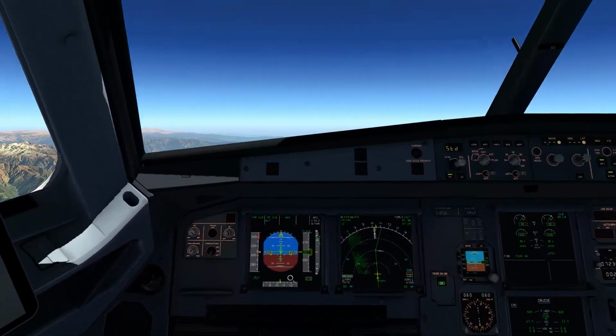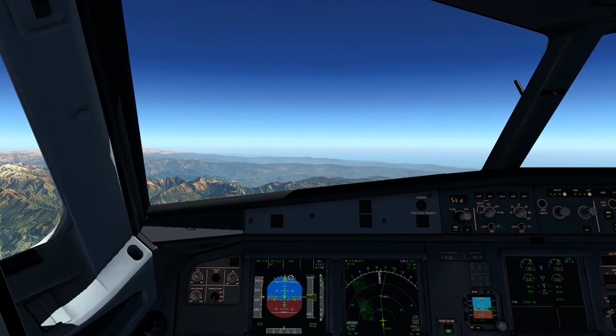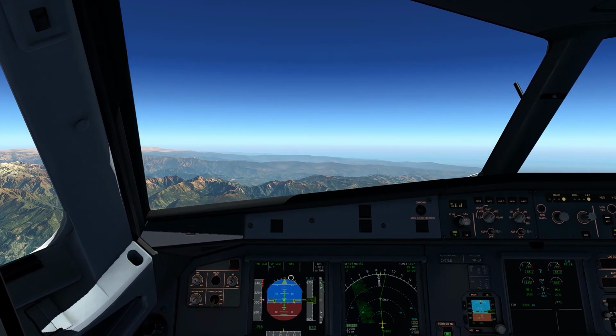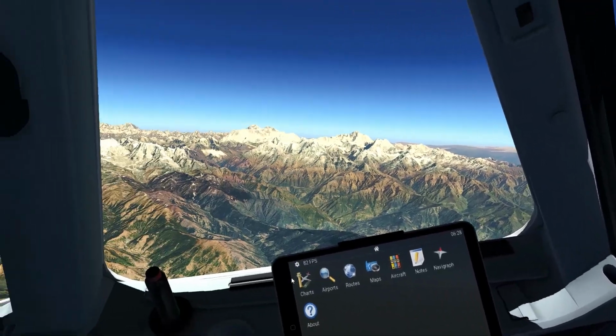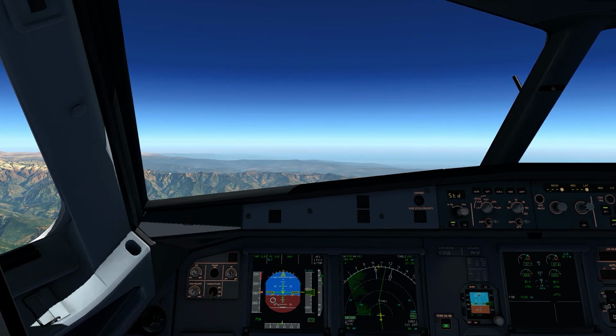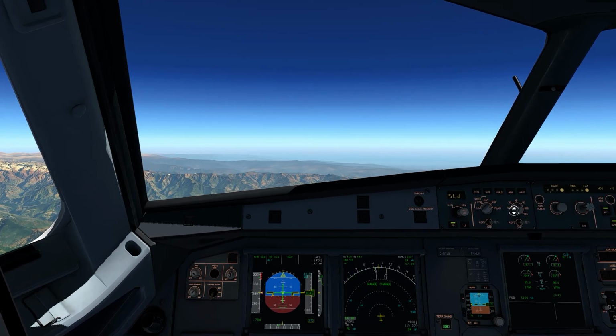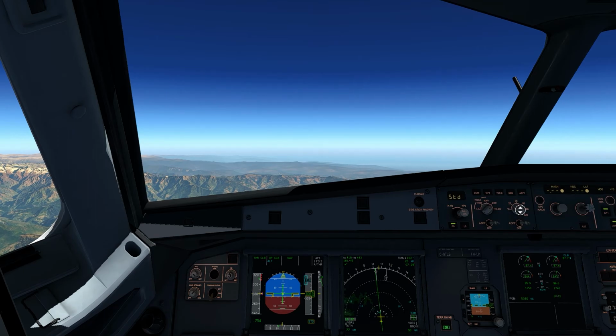So on this segment, once you reach the top of climb, you have a very short time before you can enter the descent data into the MCDU or the FMC and start descending. So here we are, we've almost reached our cruise altitude, and in a moment you'll see that the FMGC will display the enter destination data in amber text.